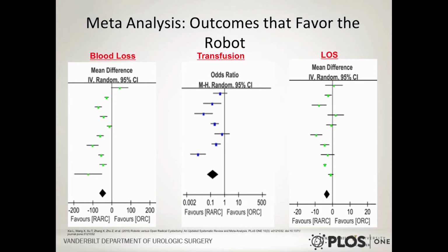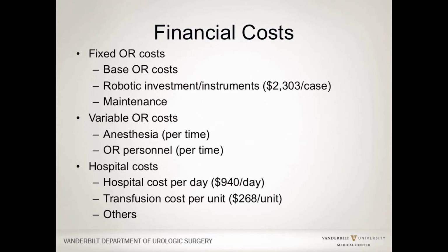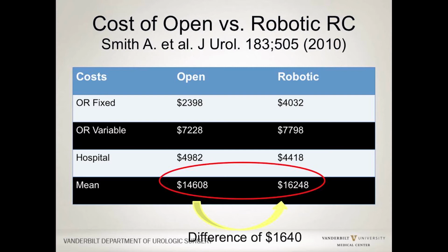Third comparison point, cost. This is actually an evaluation looking at if we looked at certain fixed costs associated with a radical cystectomy, and then we looked at variable costs, and then you look at overall hospitalization rates associated with a robotic versus an open cystectomy. And in this series, you see that the difference is almost $2,000 in favor of an open approach. If you look at the OR fixed costs, the robotic is actually much higher, and that's associated with the equipment that's required. The OR variable rates really were not that much different. And if you look at the hospital stay, there was a slight benefit in terms of the robotic approach, but overall a higher cost for the robotic approach.